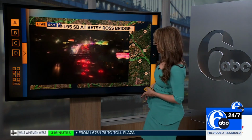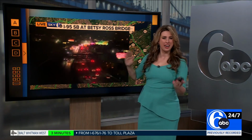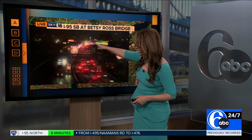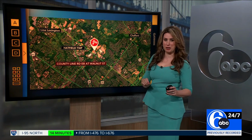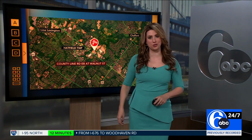Now 95 south around the Betsy Ross Bridge, or at least a little bit after that, I keep seeing flashing lights, even though they said this accident scene cleared or accident disabled vehicle. That's how it's listed, but it does look like it's still taking up a lane. You can see some flashing right in there, and definitely some brake lights on that southbound side approaching it. Drive time's not affected, though, for right now. Looks like just a little bit of a delay by it. In Hatfield Township, watch County Line Road east, right around Walnut Street for a crash there, too.